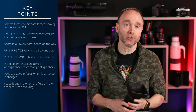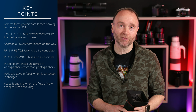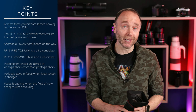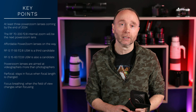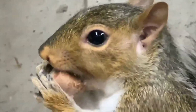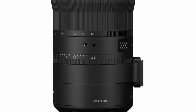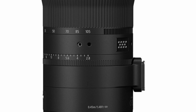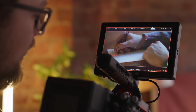Whereas the much more expensive Canon RF 50mm f1.2, the lens I'm filming with right now, is quite loud, rendering the onboard mic or any sort of attached shotgun mic pretty much useless, as it sounds like a squirrel chewing on a nut. One other nice feature of these power zoom lenses, or at least the 24-105, is that aperture ring, allowing videographers to change the aperture, but this only works in video mode.